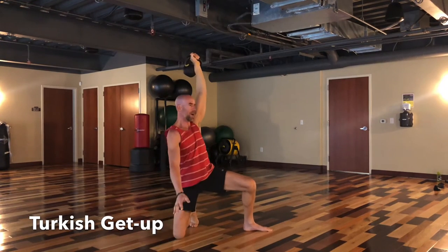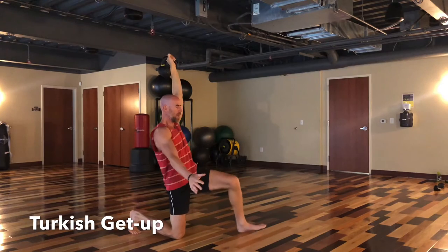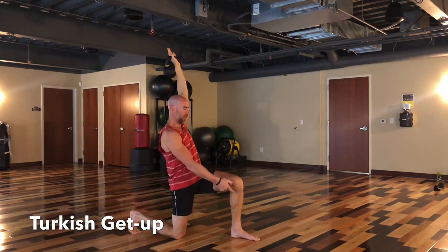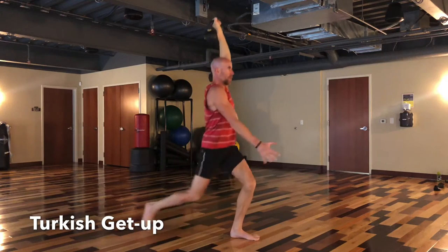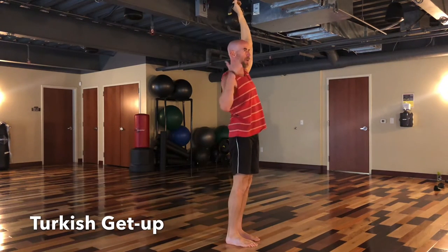Then we're going to come up and then swirl this back foot, make a straight line from your hand, from your foot to your knee. And then we're going to press our way into our foot, stand up, bring our feet together. Now we're going to reverse the process.